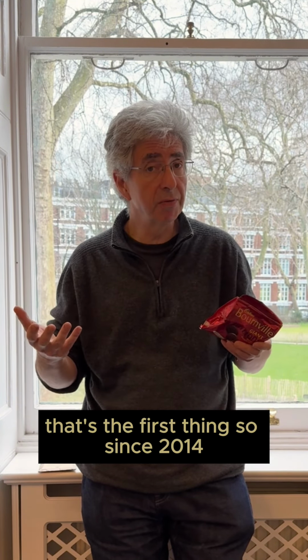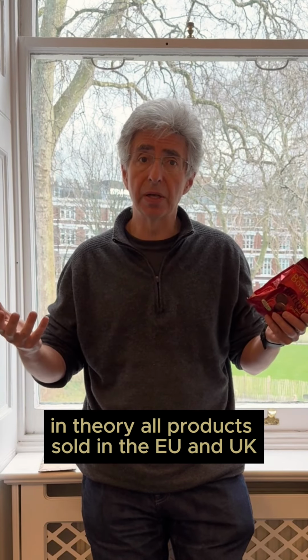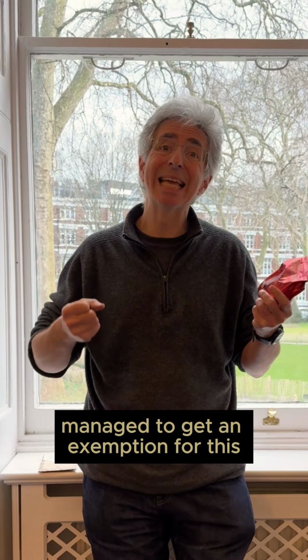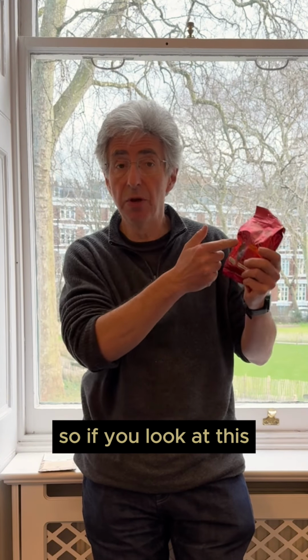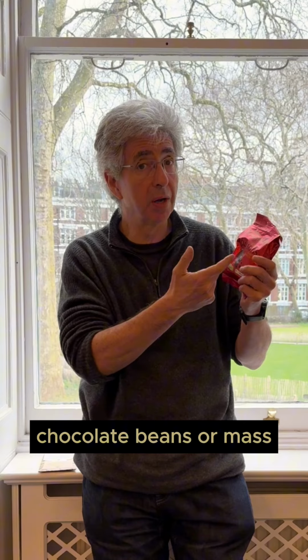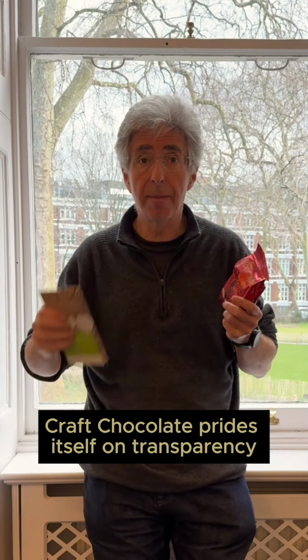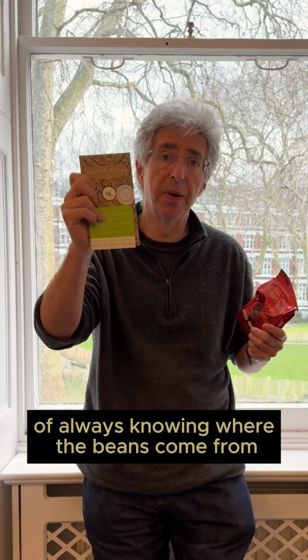Since 2014, in theory, all products sold in the EU and UK should have a country of origin. But Big Chocolate, under the European Chocolate Association, managed to get an exemption for this on 3 grounds. If you look at this, it won't tell you where the chocolate beans or mass or whatever you want to call it comes from. Craft chocolate prides itself on transparency of always knowing where the beans come from, in this case, Seram Island, Indonesia.